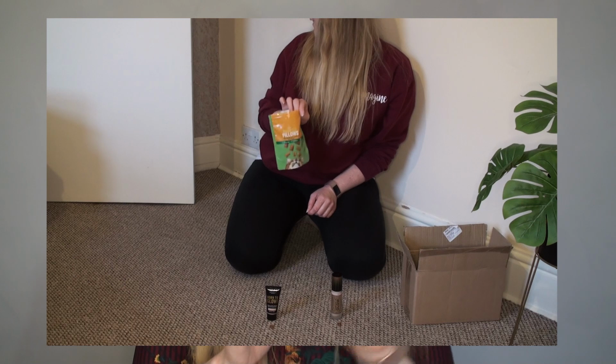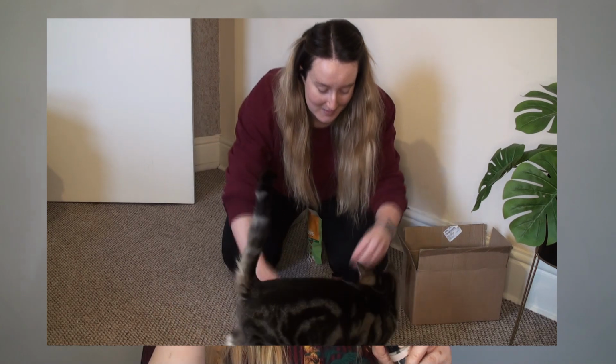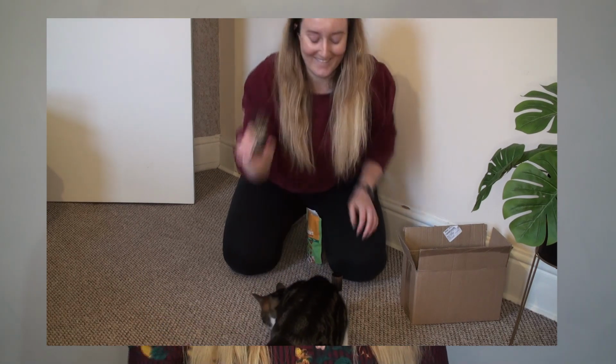So the two options were the Revolution Conceal and Glow foundation that I don't really enjoy, but I've only played with once or twice, so I can't really remember, and the NYX Born to Glow foundation. This is one of my absolute favourites, so let's see what she picks. So she chooses the NYX, which I was happy about because I really don't get on with the Revolution one, but she picked the NYX, so that's fine by me.